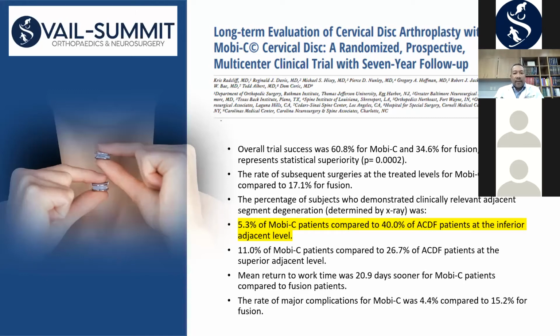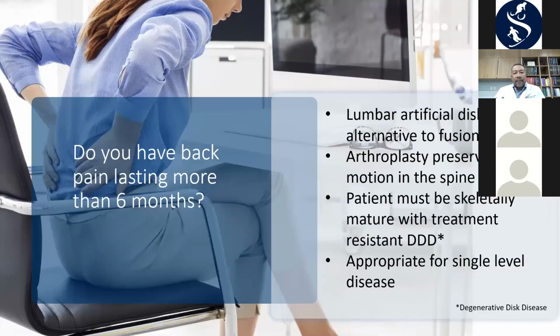Similarly, artificial disc can also be placed in the lumbar spine. These are an alternative to fusion for patients who have severe degenerative changes, intractable back pain lasting usually greater than a year. In the lumbar spine, we're currently only doing them for single level, although there's been recent approval for multi-level artificial disc surgeries in the lumbar spine.